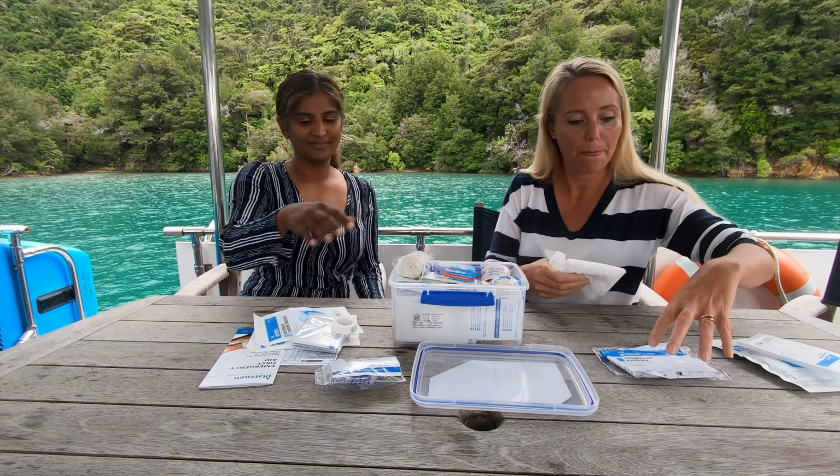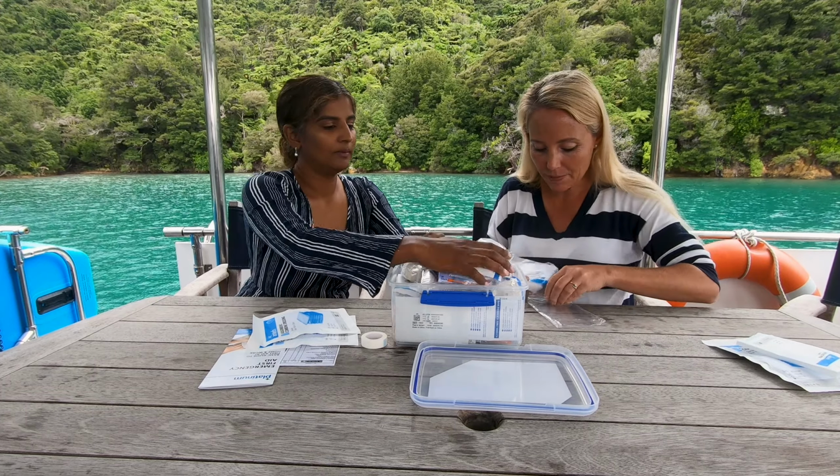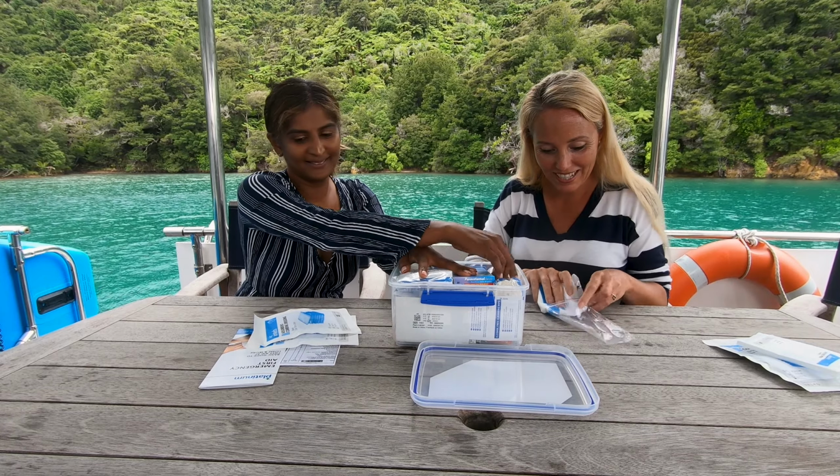I'll just stick this triangular bandage back in its... there was something that Alex was talking about. What was he talking about? I can't remember. Interesting. Yeah.